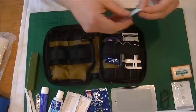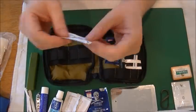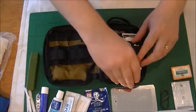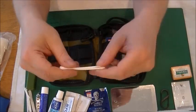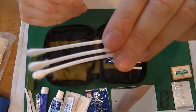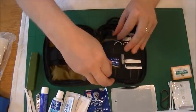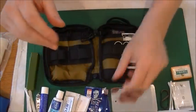Stating the obvious. All I've done is I've tried to utilise space, okay, and like the little fresh wipes, they're just filling in the blanks, as it were. Because not all the time you're going to have water and you're going to have time, so if you want a quick freshen up, they're ideal little things like that. Some little cotton buds, in case you get anything nasty stuck down your ears or your nose or whatever. Another one of those little shaving sachets.